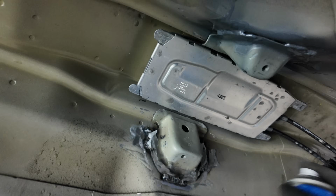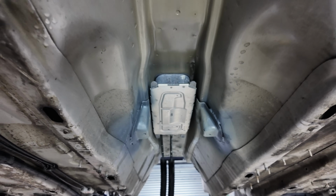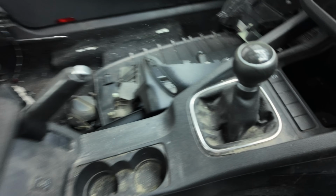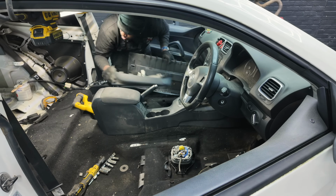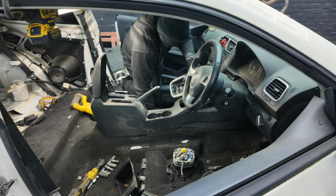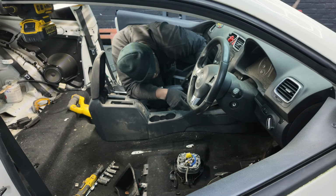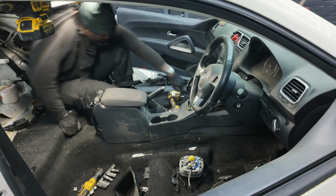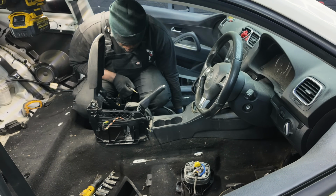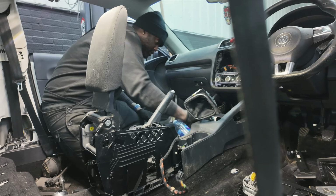Next side is getting the same treatment. After a coat of primer, this is what we're left with. Now that I know that that's lined up, we're going in and we're getting this out of this car. I know a lot of you guys are a little bit disappointed that I'm changing it from a manual to DSG, but I like the challenge and I just prefer DSG. To remove the manual gator, I have no access to the locating bolts, so I need to strip the entire center console to gain access, and then I can drop it out.